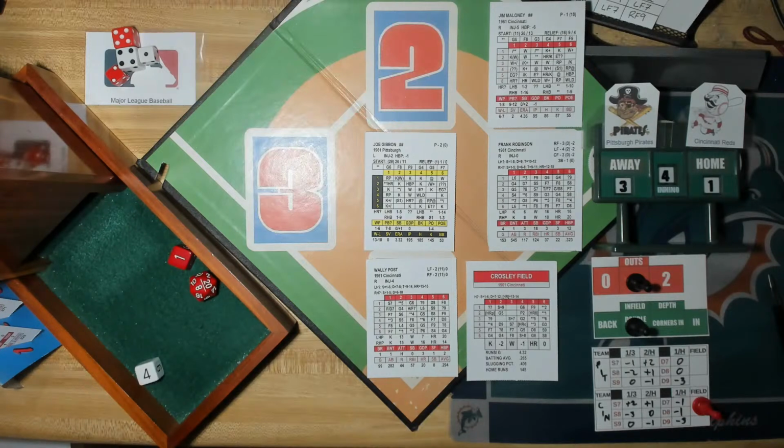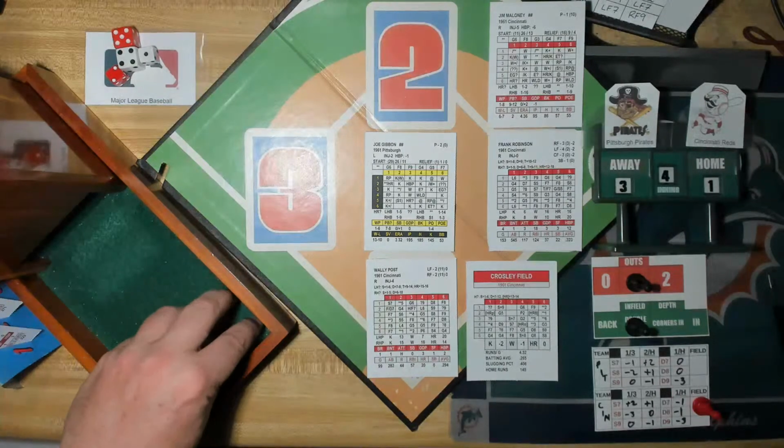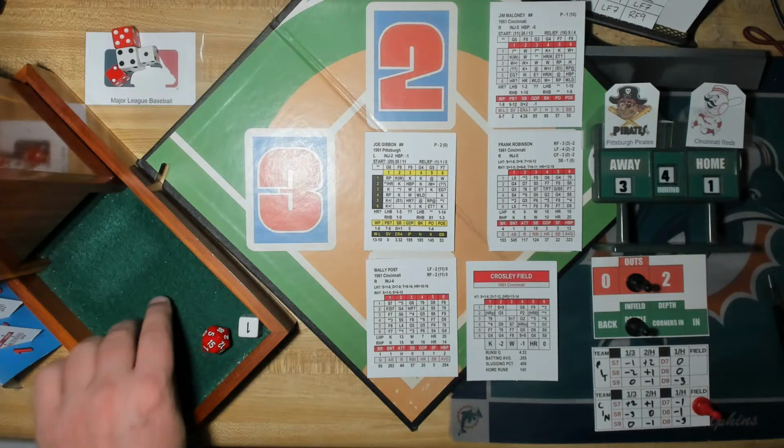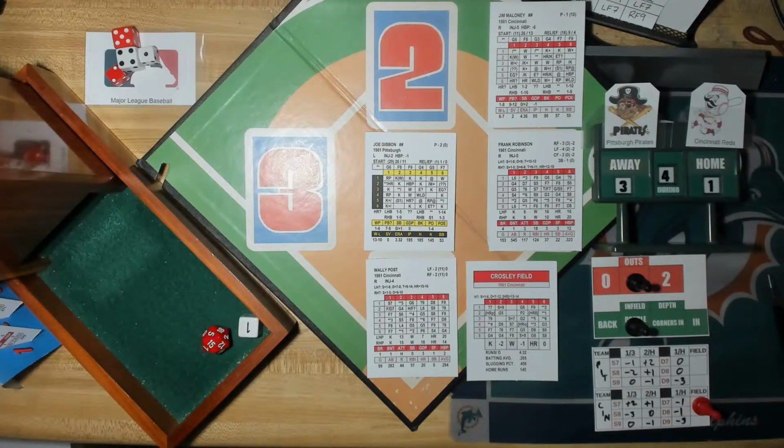Gibbon with the pitch. 1-4. Range play again. Post. 1-1. And that ball is hit to left field. That's a single to left. This time it's up to Christopher to make a play. His range is a 2. That is a 3. It'll bounce in for the single.